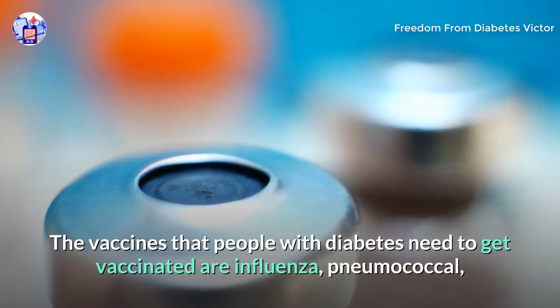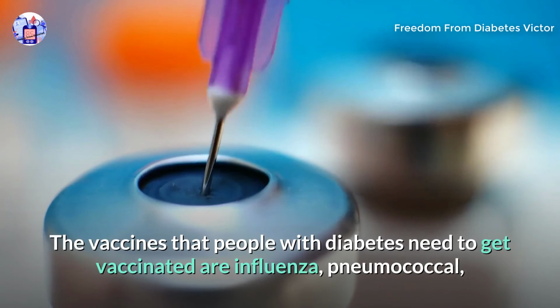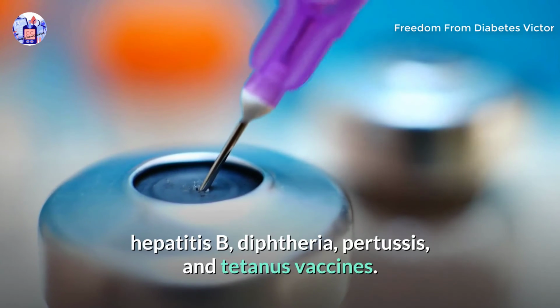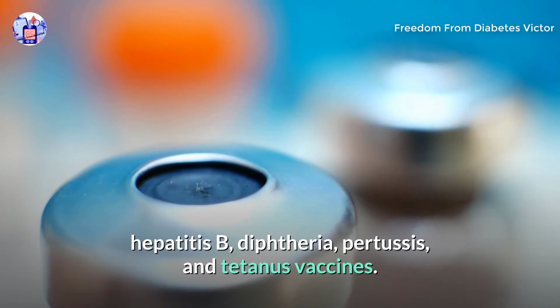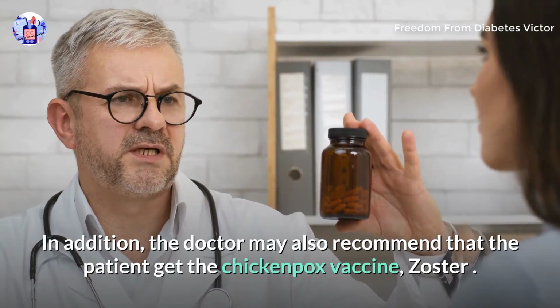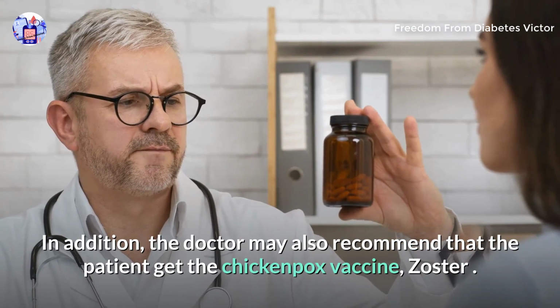The vaccines that people with diabetes need to get vaccinated are influenza, pneumococcal, hepatitis B, diphtheria, pertussis, and tetanus vaccines. In addition, the doctor may also recommend that the patient get the chickenpox vaccine, zoster.